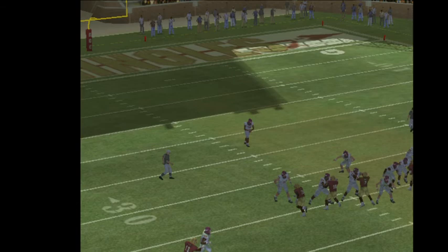Number 38 gets it off. Number 3 fields it at the 27. Breaks one.